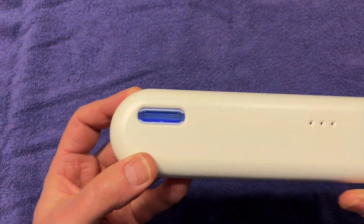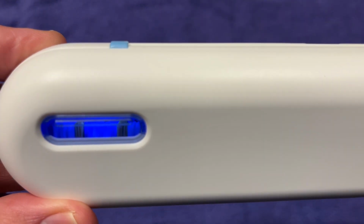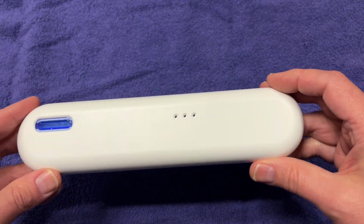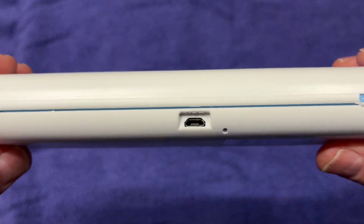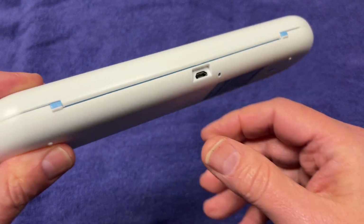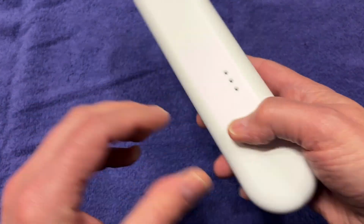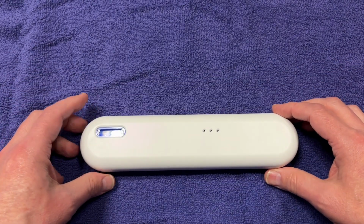You just snap it closed and you can see the UV light is working here, which is what the blue light's all about here. And it's sanitizing the bristles of the toothbrush for as long as it's in there. These are totally rechargeable. They have a USB connector here with a little light that tells you when it is finished charging. You can even hang this on the wall. And for me, this is a must-have for any trip.